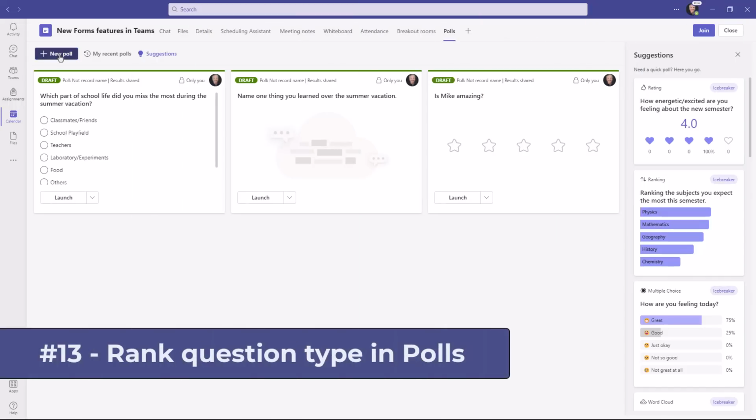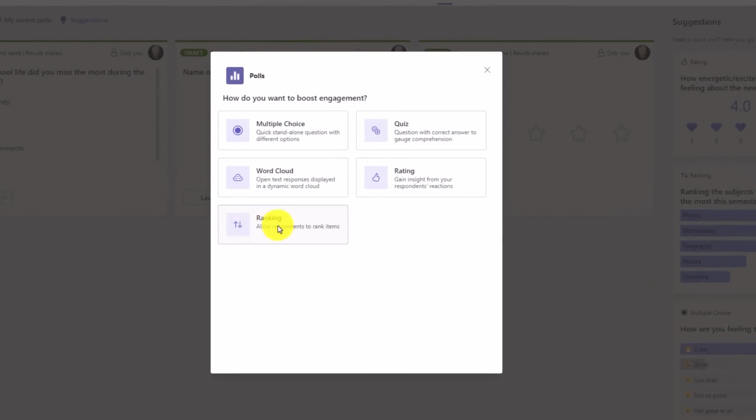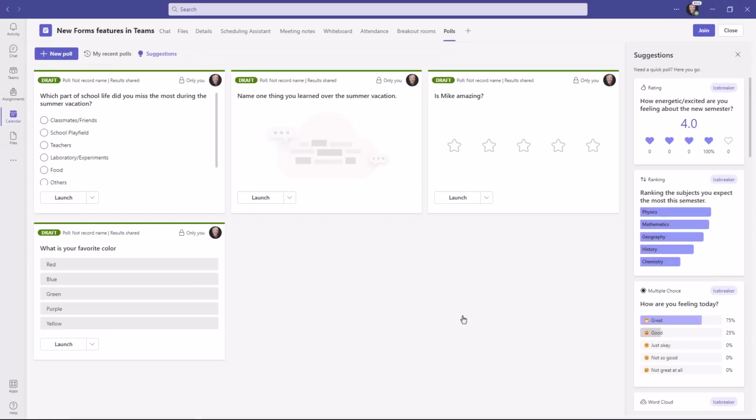The 13th new feature is a new question type in Teams polls called rankings. So I'll click new poll. There's a new question type, and that is ranking. So I will click this, and you can allow people to rank different questions. So what is your favorite color? And I'm going to save that as a draft. Now what we'll do is start the meeting, and I will launch that ranking question.